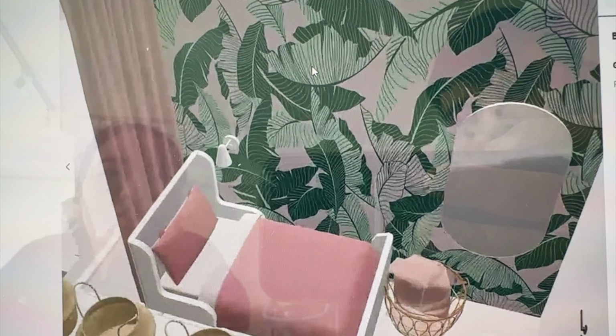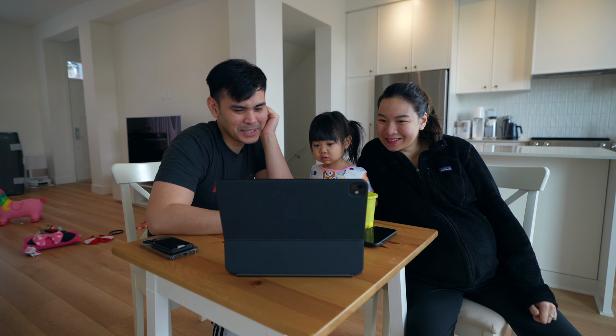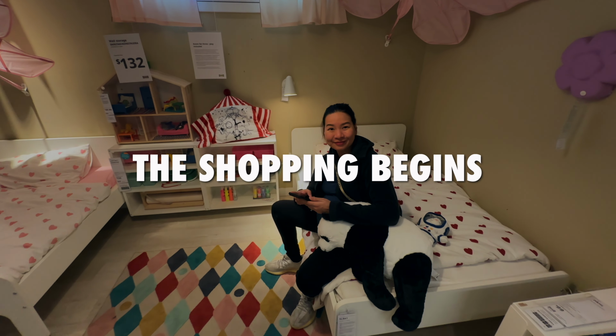The IKEA designer walked us through the process of creating Skylar's room, and little by little, our vision started to come to life. By the end of the appointment, we had a full shopping list of IKEA finds, and it was finally time to get started. Where's the baby?